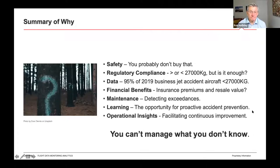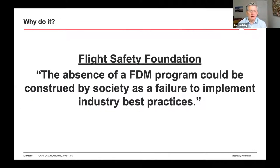And of course, if you don't know what's behind the hangar door, as Robert somewhat put it, you just can't manage what you don't know. And I'll leave the why now with a very strong statement from the Flight Safety Foundation: the absence of an FDM program could be construed by society as a failure to implement industry best practice.